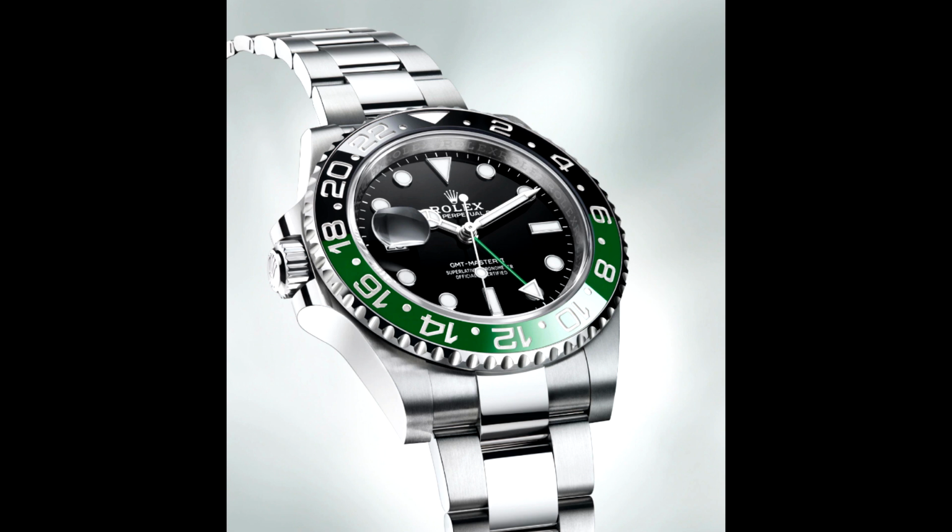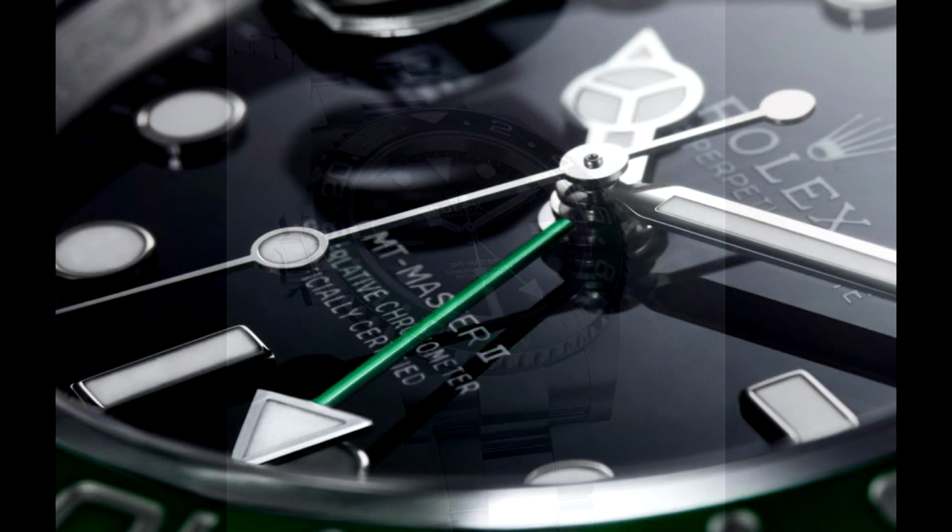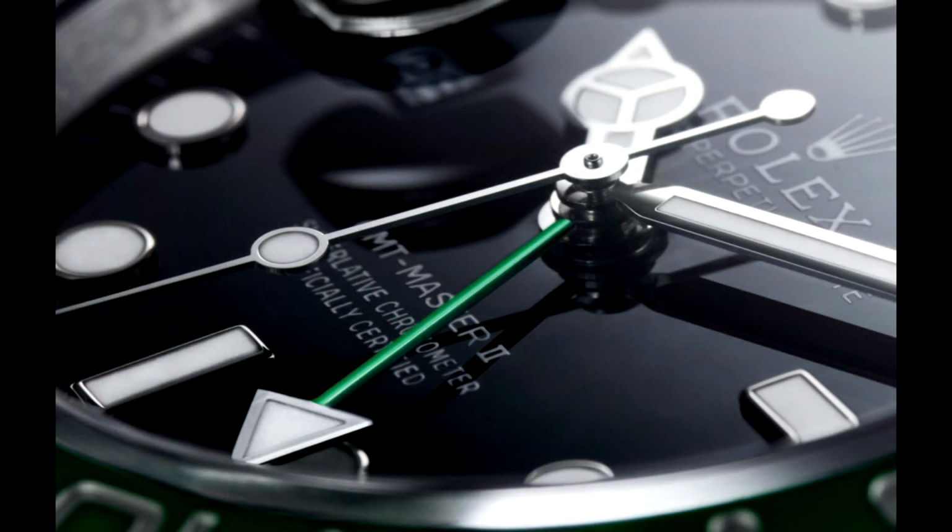The Oyster bracelet will still be available even though it was retired temporarily when Rolex introduced the new Batman a few years ago. So it will be available on a dressier, more comfortable steel Jubilee bracelet. Priced at $11,000, this new Rolex will definitely be bringing new energy to the brand, where I think it needed a bit more energy and boldness.